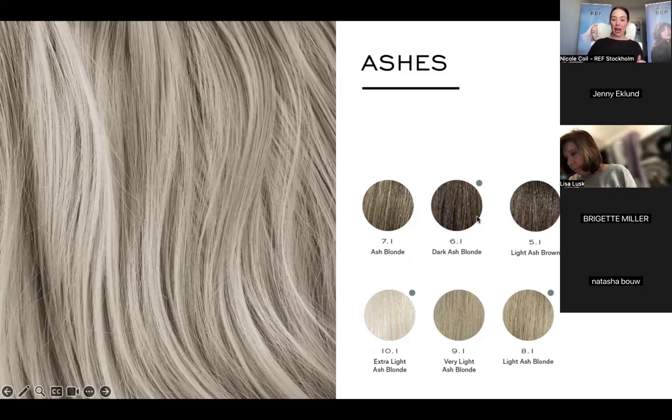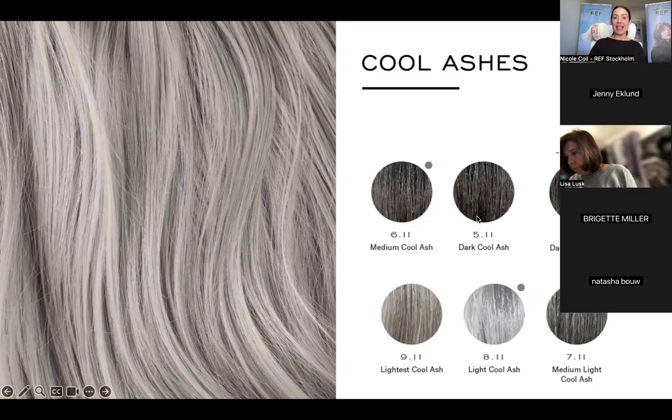So here are all of our ashes, and then our cool ashes. These are beautiful at controlling unwanted warm underlying tones that may be in the hair. And I will say this too, and I know we really haven't gotten into soft color yet, but using these as glosses or toners, even on natural hair that tends to start yellowing out, they're really, really beautiful.